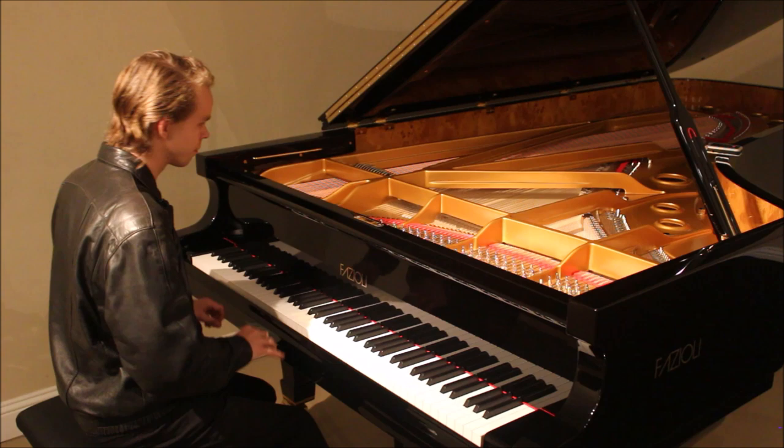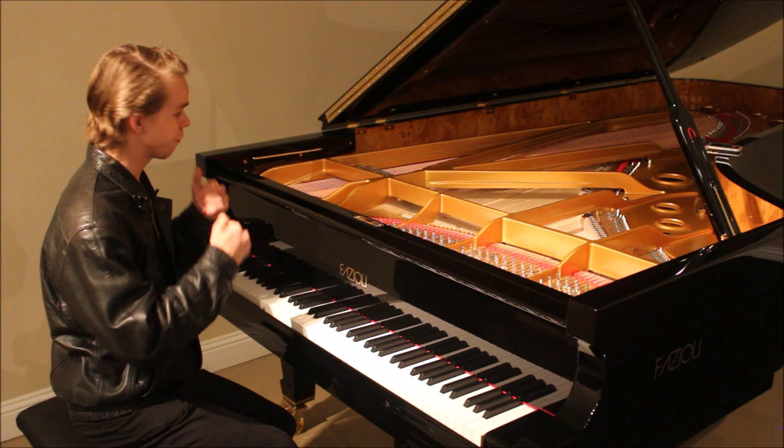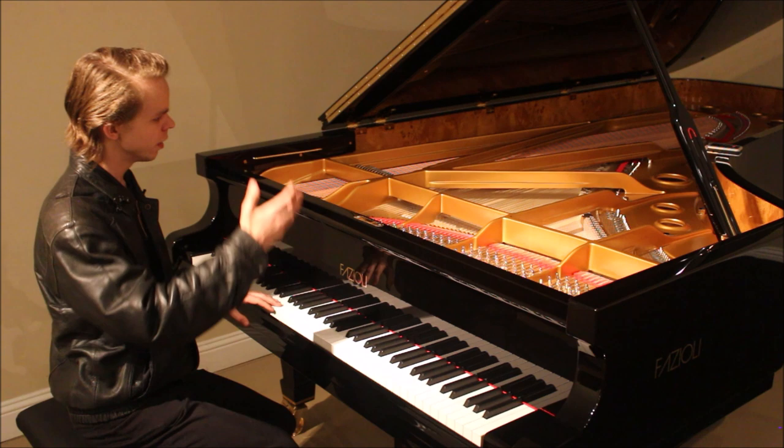That is the sound of the Fazioli F278, undeniably one of the greatest pianos that money can buy in today's market. Just looking at this piano, it's absolutely beautiful.